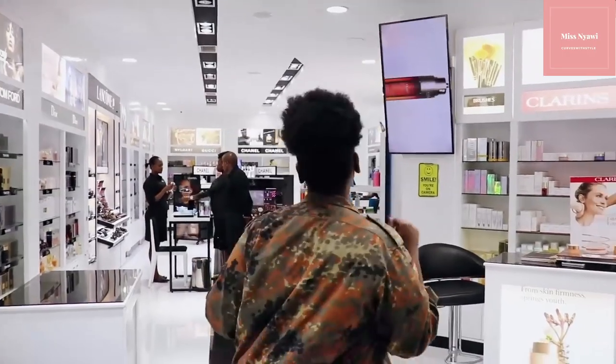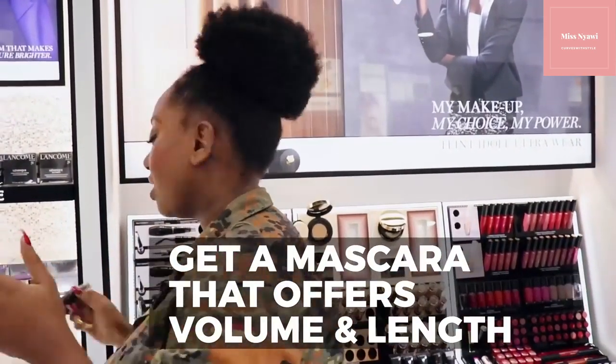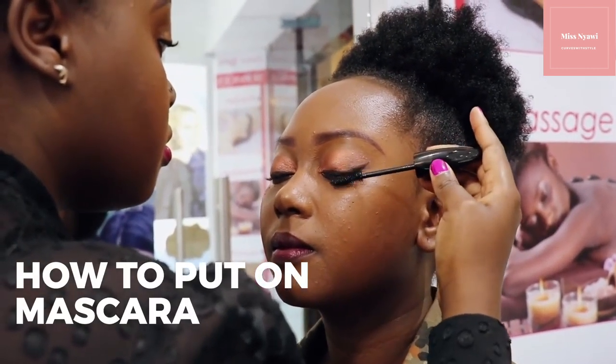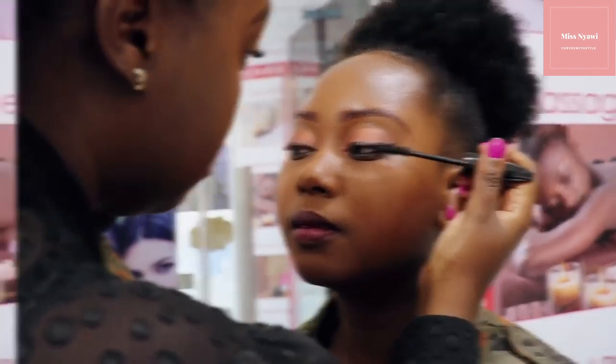Hey ladies, so now I'm going to show you how you can build your makeup by shopping on a budget. The first thing you need to do is get a mascara that offers volume and length. Okay, you need a mascara that does both. This mascara should give you everything. It should be your life, because you don't need to buy a lot of stuff for mascara. Just that one and you're good to go. If you want to pull them to lengthen them, just do it from up going down, and then you can start putting them in the same line.